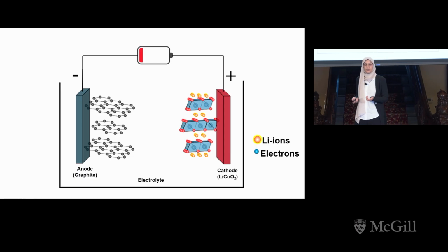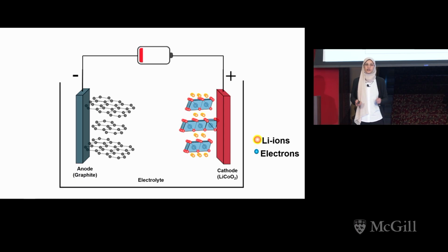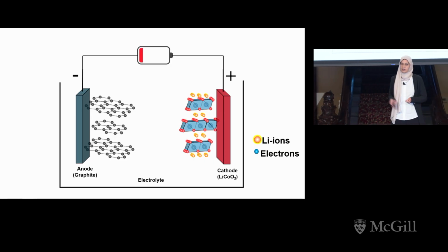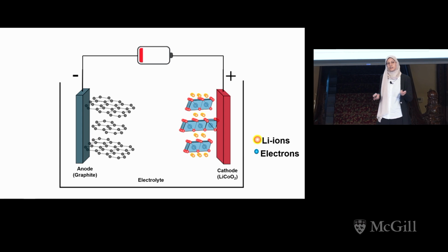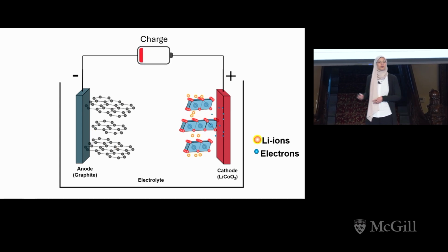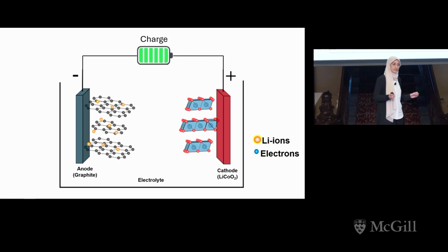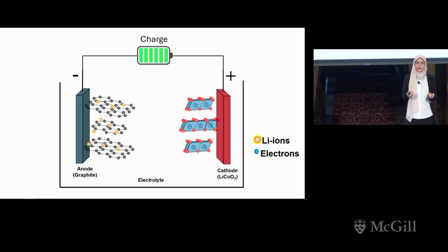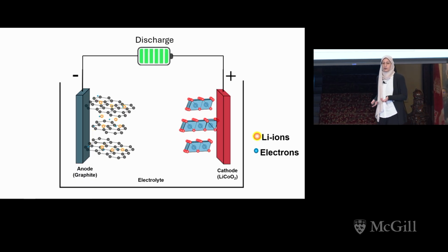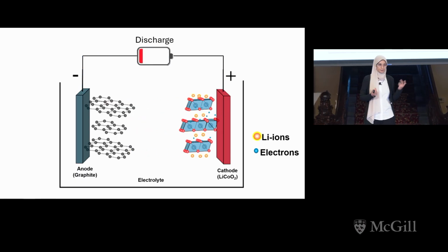When we initially build a lithium-ion battery, we build it in a dead form, or in a discharged form. Why? Because all the lithium ions are in the cathode structure. Once we start charging it, we force lithium ions and electrons to move from cathode to anode. Now we have our battery fully charged. Once we start driving our car or using our phones, lithium ions and electrons will spontaneously move back to their original structure, which is the cathode part.